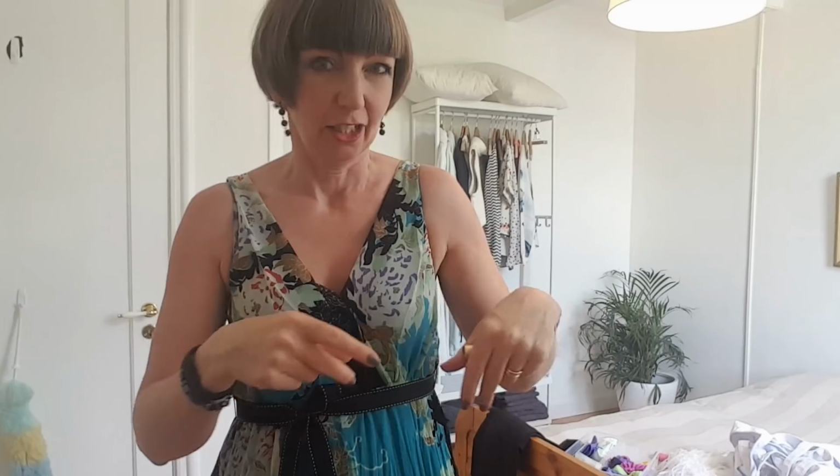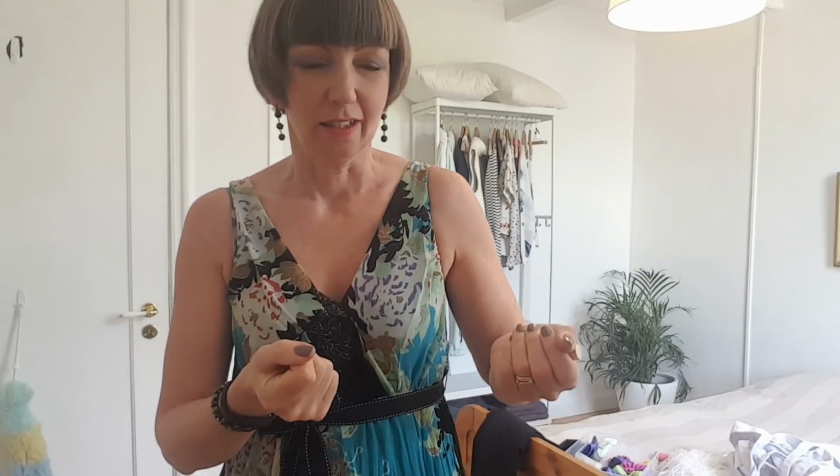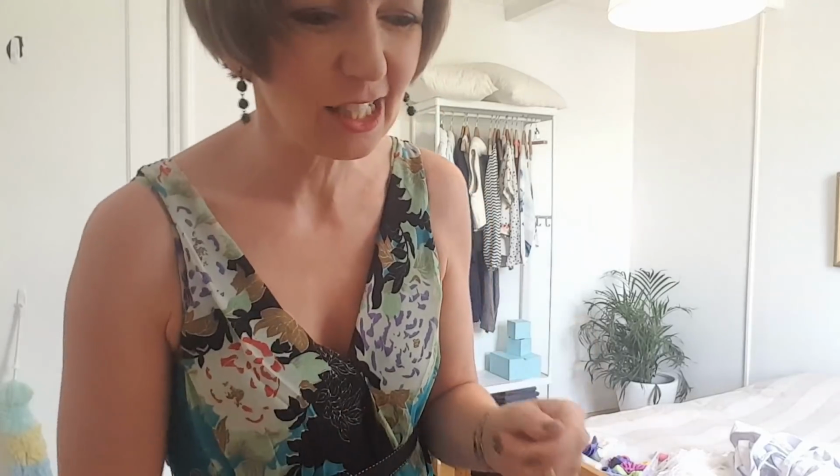And lo and behold, they had a good deal going on, because there was no way I was buying a big bottle of it. Also because we were flying, we only had our luggage that we could take on into the cabin. We weren't checking luggage in. Anyway, they had a little set with hand cream and body lotion and a little bottle of the perfume, and I think it was something like 18 euros. Now, gosh, I can't remember what 18 euros is, but let's say it's about £15 in British money.